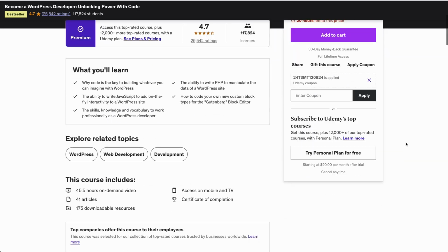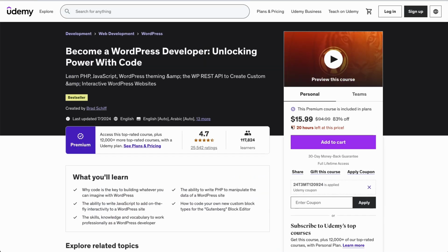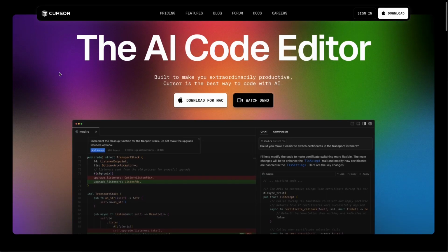And the thing with this platform is that depending on where you're from, depending on whether you've ever taken a course with them, the price you're gonna see is gonna be different basically every time. So it can be $60, it can be $50, it can be $15, or it can be free. So whatever it is, this one should be worth it. Check it out.